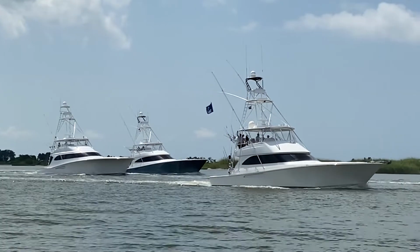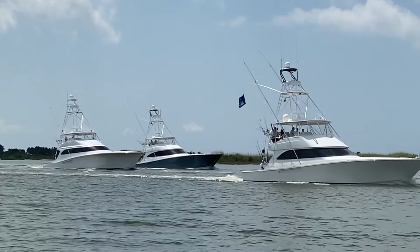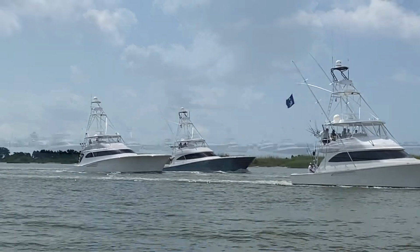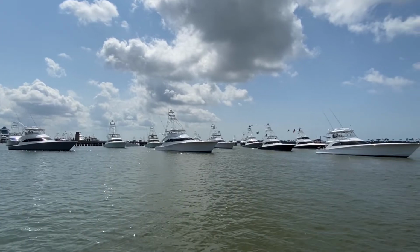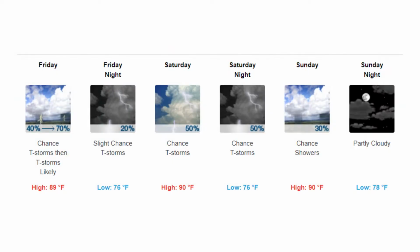Well, take a look at this. Hundreds of anglers took off Thursday morning to compete for over $2 million in cash and prizes. It's all part of the annual Mississippi Gulf Coast Billfish Classic happening this weekend at Point Cadet Marina. Now, you may want to bring along the umbrella and rain boots as you venture out this weekend. Showers and thunderstorms are likely to pop up through Sunday afternoon, with highs near 90 each day.